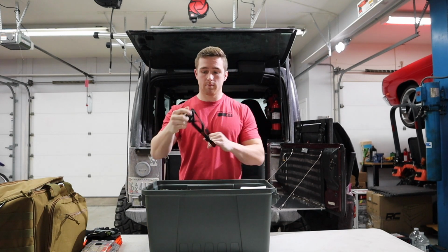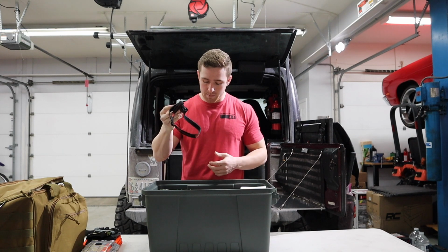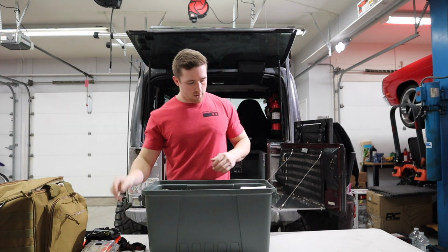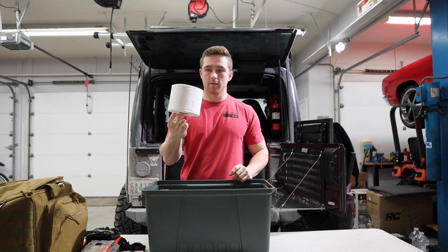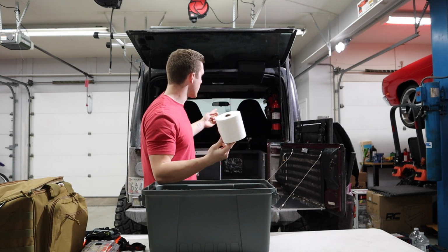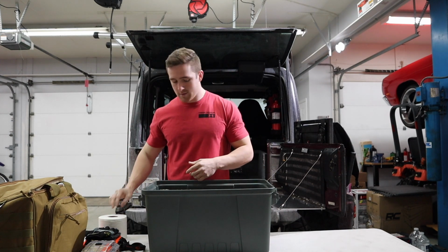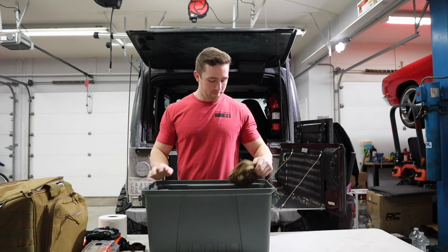Streamlight headlamp just thrown in here. I have a couple headlamps that I use, but this one just on top so I can grab it. Toilet paper. This is a brand new roll. I also carry some dude wipes and just some other toilet paper accessories.